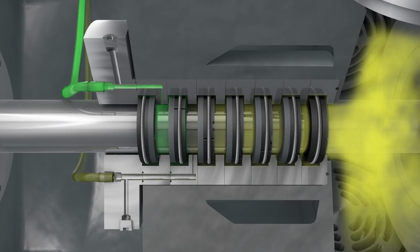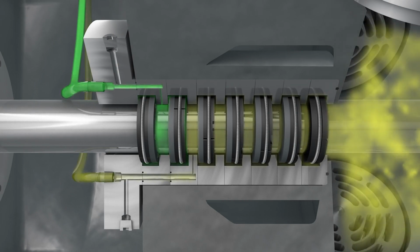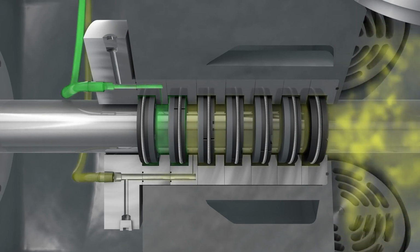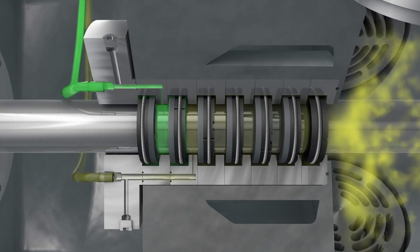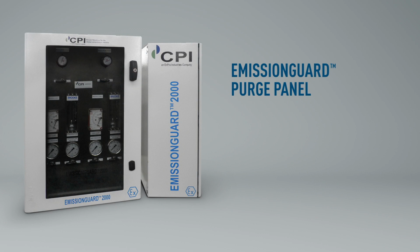When the compressor is in operation and the purge gas is supplied to the packing case, a positive buffer is created so that the process gas will leave the packing case via the vent and not bypass the final sealing rings. CPI EMISSIONGUARD purge panels give you remote access to monitor the vent pressure and control the flow rate of the purge gas into the packing case.